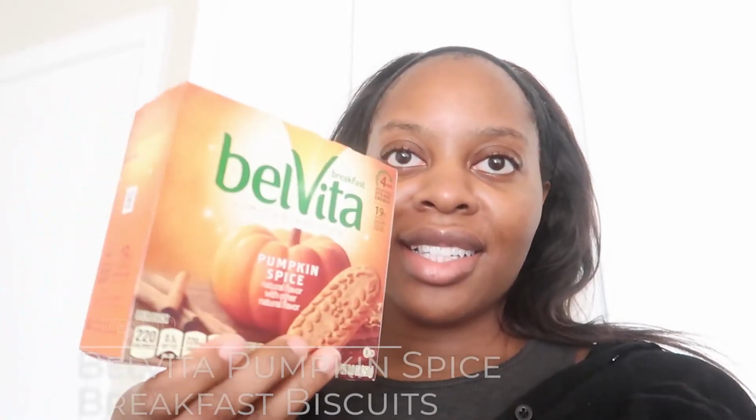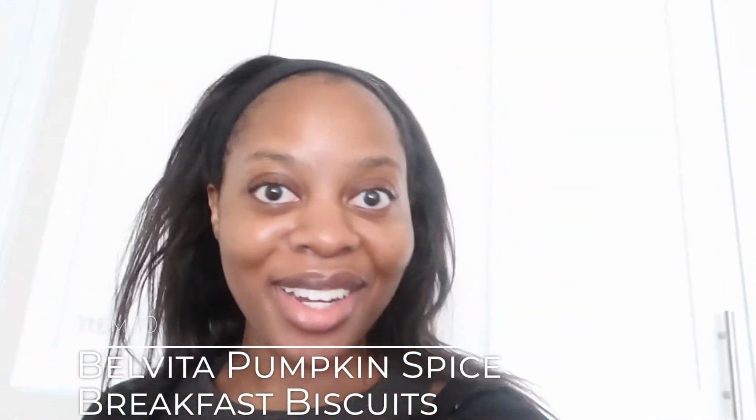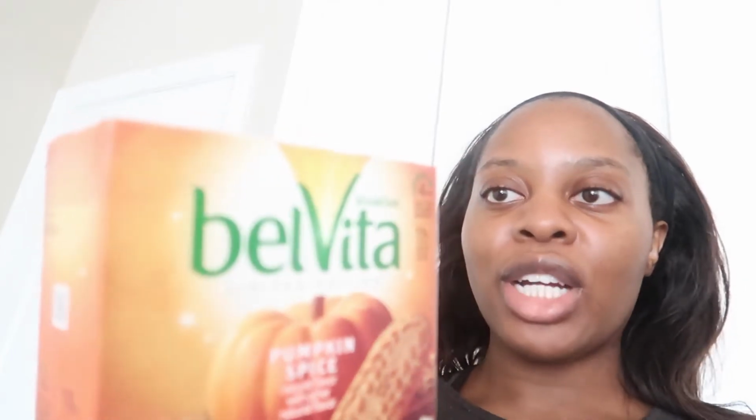The next item I have on my list is this. This is what I'm eating for breakfast. Yay! I'm not tired of this pumpkin at all. So I'm eating this for breakfast. This is a Belvita. It comes with like four crackers, and I'm just gonna have one pack. So, yeah, this is breakfast.